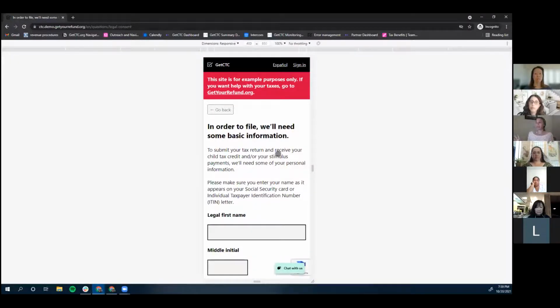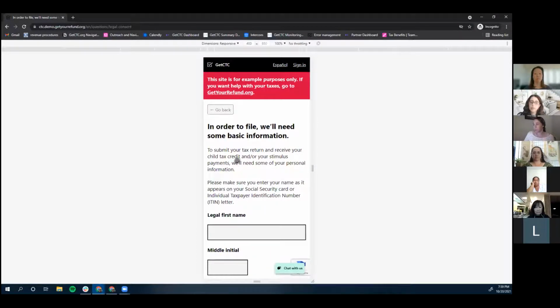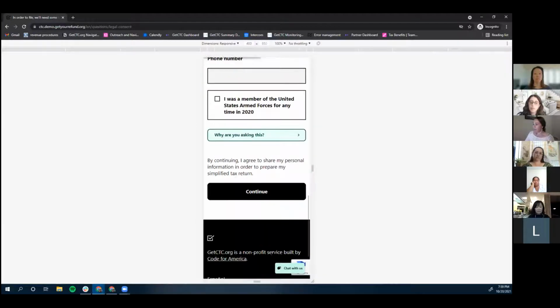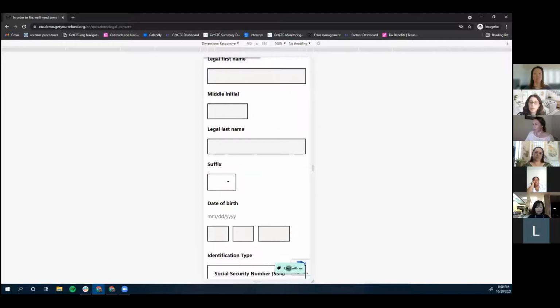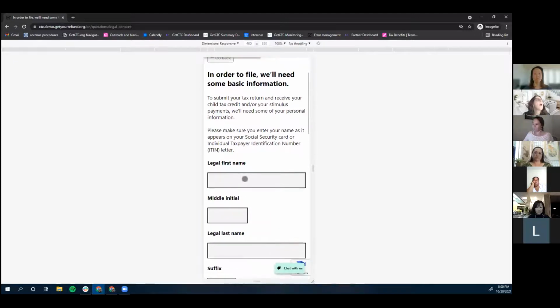I just want to slow down and call out that, as you'll see, we try to ask only a few questions per page. At any time, if somebody would rather switch to Spanish, they can do so. We can also make sure that they're landing directly on the Spanish page to begin with, so hopefully that will help with any Spanish-speaking families you're serving. And at the bottom or throughout the page, you'll see this chat with us, and that will connect you with one of our client success partners or volunteers to help add additional information.